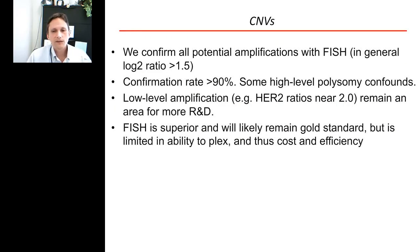So for a summary of our CNV work, what can I tell the audience? I can say we confirm all potential amplifications with FISH. We don't have a hard cutoff in terms of the log2 ratios that we use. In general, normalized log2 ratios of greater than 1.5 will go to FISH confirmation. But our molecular pathologists actually make those decisions. And I can tell you our group has definitely seen cases where the log2 ratio was less than 1, but clearly above the background of the rest, and those confirmed as bona fide amplifications by FISH. Those are especially problematic in low input materials. Our confirmation rate using FISH is very high.